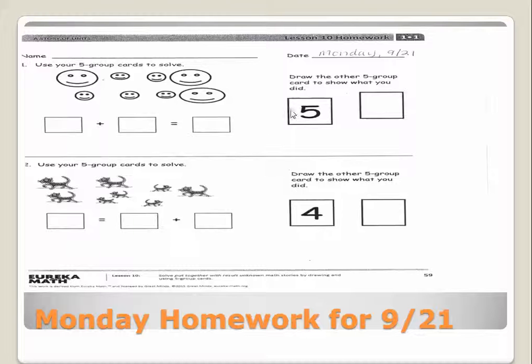On Monday, please use these 5 group cards on the side to guide you with this math problem. So let's see what are the 2 categories that are listed here. If you look closely, you will see the 2 categories are big happy faces and little happy faces. So you basically need to find out how many big and little happy faces there are and write those 2 parts in these partner boxes.